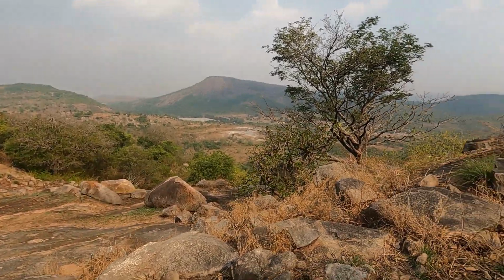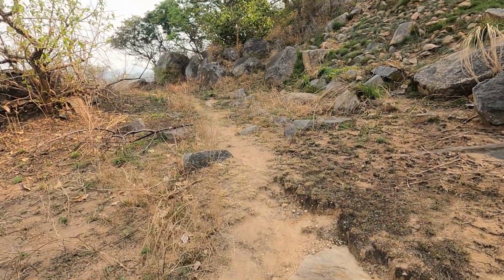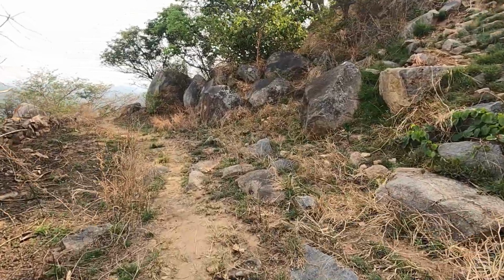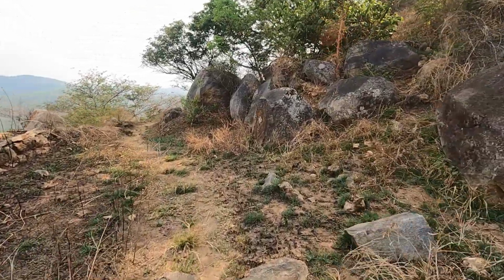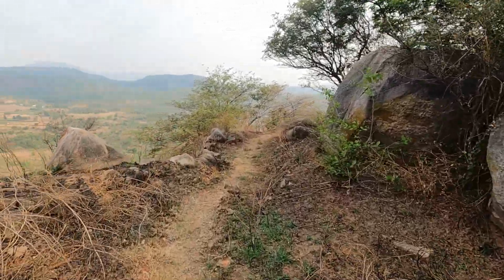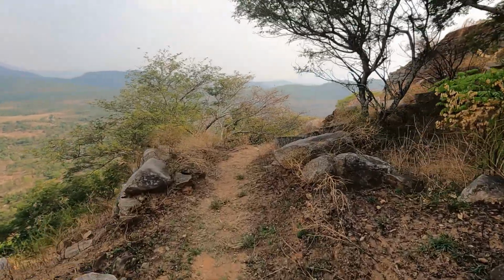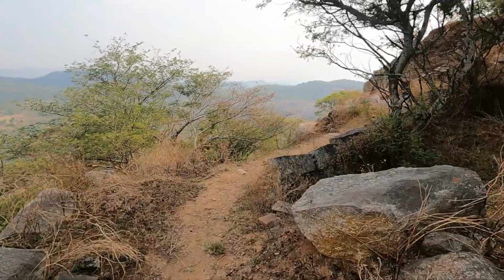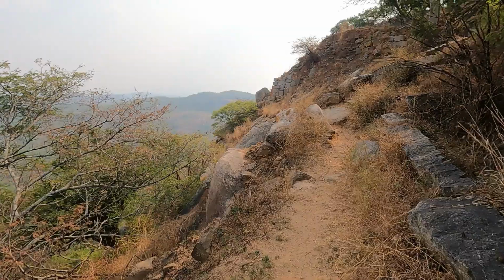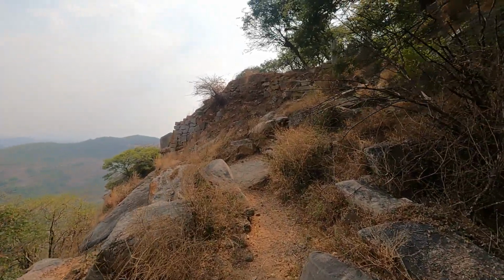So guys, we are almost there. So let me show you the entrance to this place. It's pretty amazing. This hill is surrounded by other hillocks, covered with scrub jungle. This is the last leg of the hike. You can see parts of the... Okay, let me just put this up.